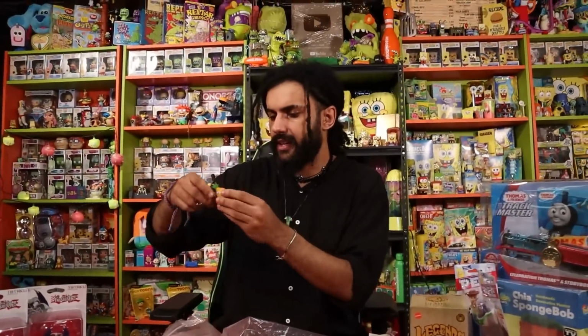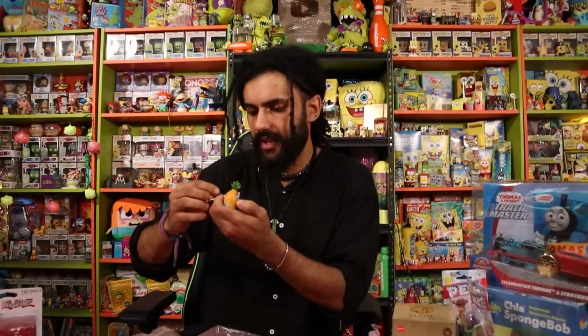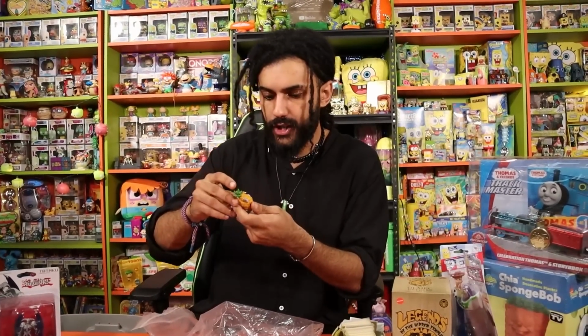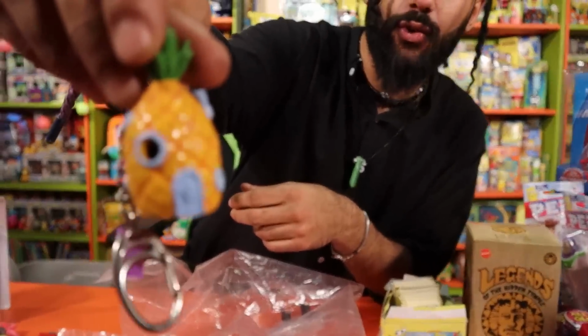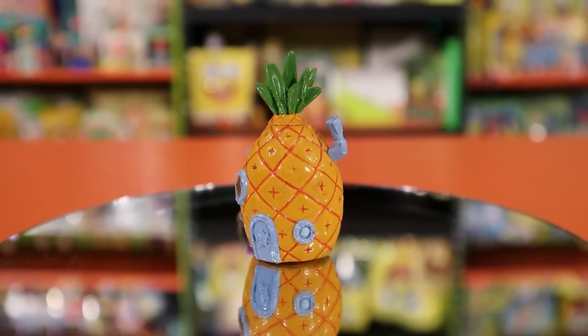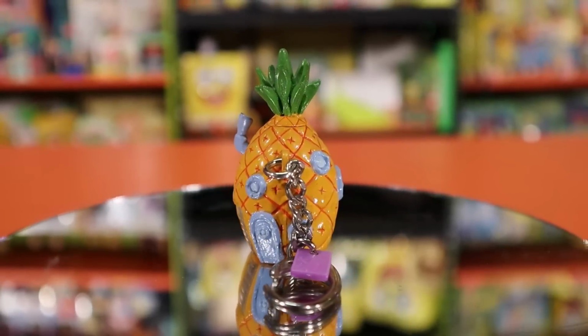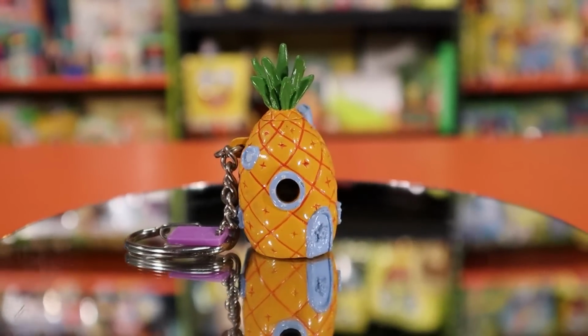A new keychain to add to the collection because this is another version of SpongeBob's house. Wait a minute. This version of SpongeBob's house even has the garage. Oh, that's sweet. Oh my god, it's a viewfinder. So the garage is the outlet, but when you look through it, there's SpongeBob in his underpants. No way. Look in it. And there we have it. I told you. Told you.